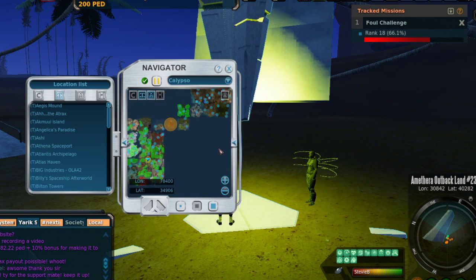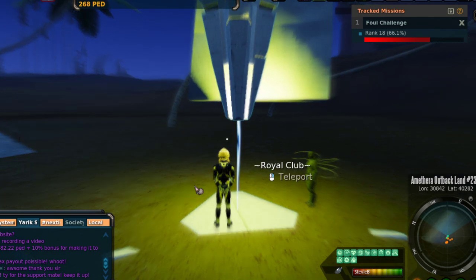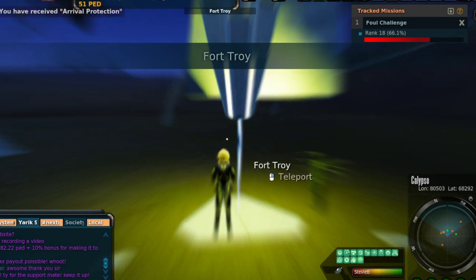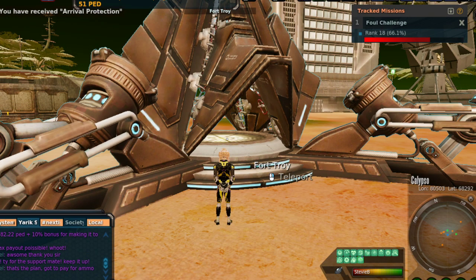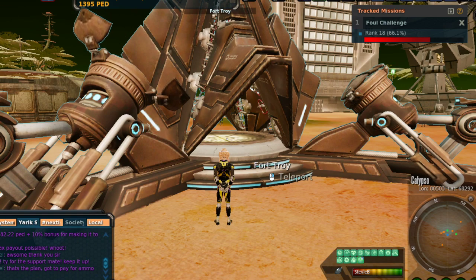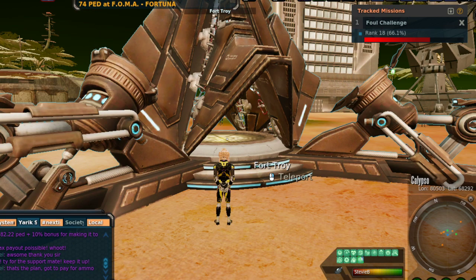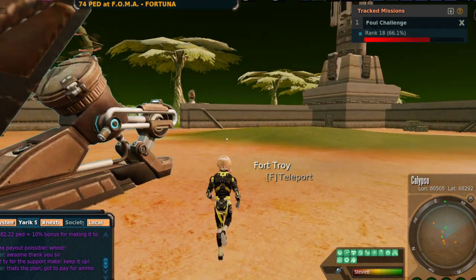If you wait to withdraw from EarnPed.com until you have 100 PED balance, you get a 1% bonus. If you wait until you have a 200 PED balance, you get a 2% bonus. If you wait until you hit 300 PED, you get a 3% bonus. 400 PED 4%, 500 PED 5%, 600 PED 6%, so on and so forth. The maximum possible is if you get all the way to 1,000 PED before you withdraw your money from EarnPed.com, you get a 10% bonus.